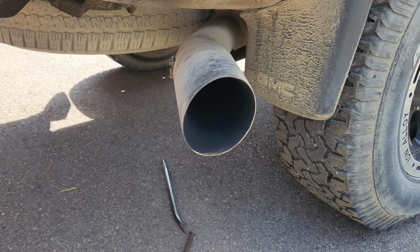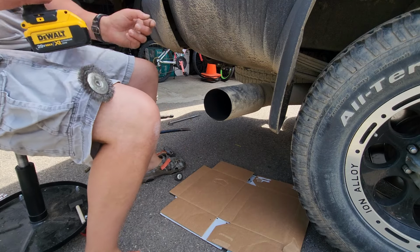Not like I really needed to tighten that down. Let's do some cleanup first. Ow.